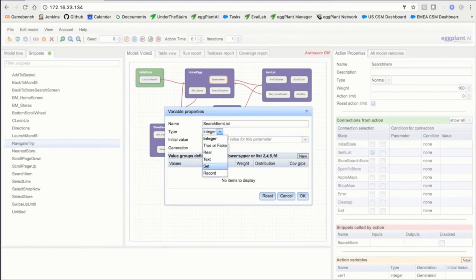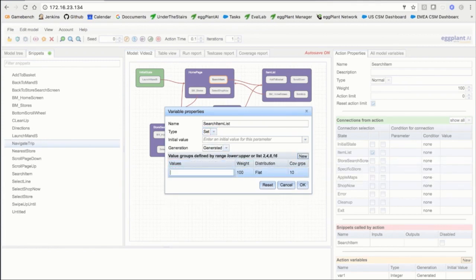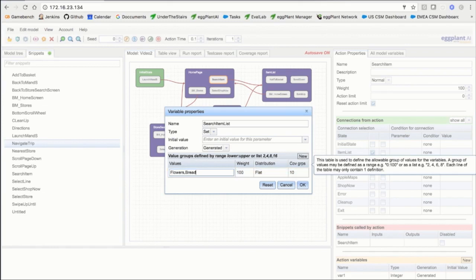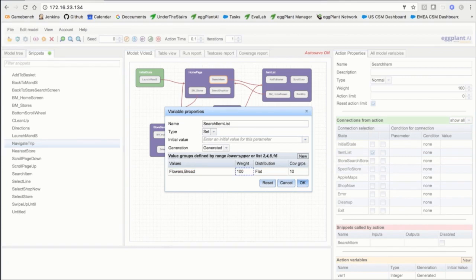You can see here we've got different variable types. A variable could be true or false, it could just be some text, or in this case we're going to make it a set or a property list. Then we click here on new and select the particular items that we want. For the purpose of the demo, the search items are just going to be flowers and bread, and obviously we can list many more. We can also introduce a weighting onto the search, so we could say I want a 1 in 4 chance of it being flowers and a 3 in 4 chance of it being bread. For now, we're just going to keep the weighting even for each of the search items.